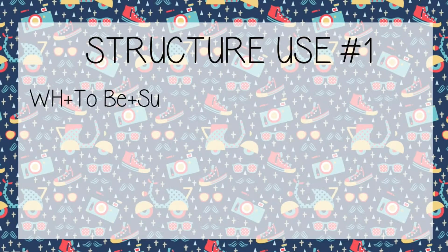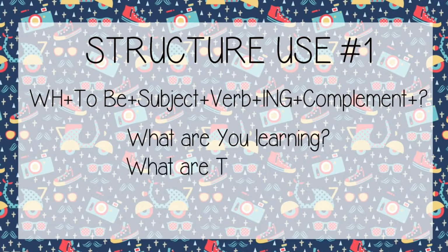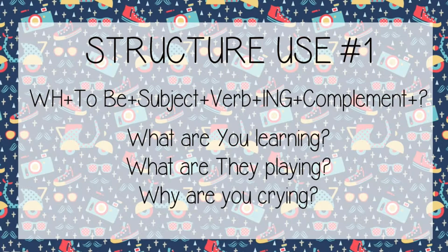Structure use number 1, questions. La estructura para el uso número 1 en preguntas. The difference between the other is WH words. La diferencia con las anteriores preguntas es que estas llevan palabras WH. Se le conoce palabras WH a las interrogantes como qué, what, cómo, how, cuándo, when, dónde, where, por qué, why.